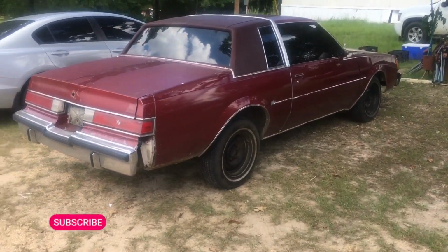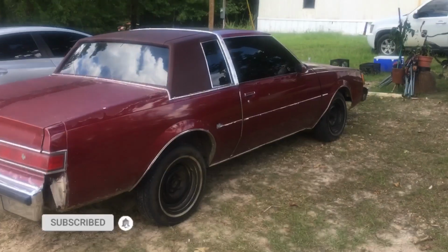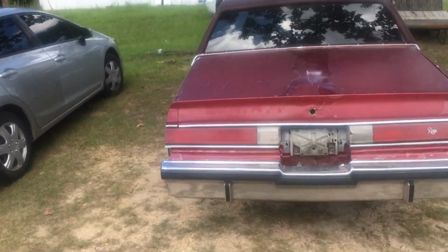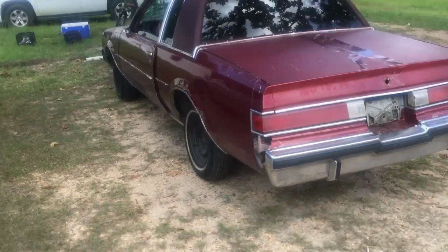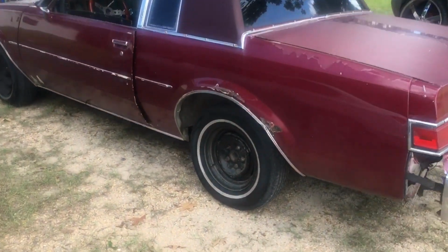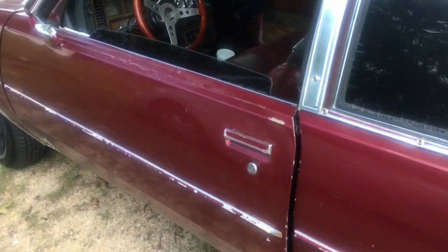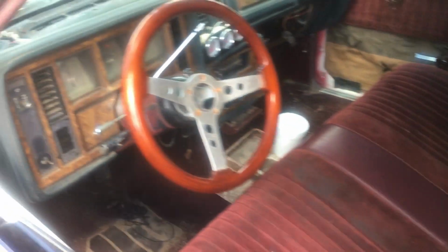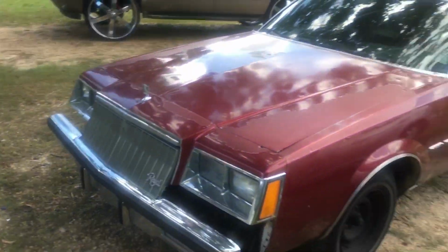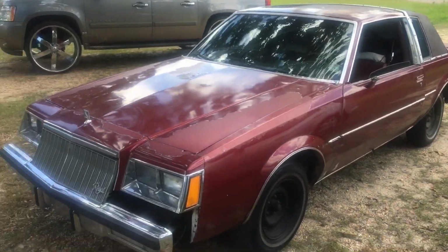Yeah, 81, me and my brother high right now, man. Had to come out here, check out that thing. So, 81 Buick Regal. Little here and there, he gotta do to it. Little here and there, man, I ain't gonna do too much. Y'all just stay tuned. She got a 5.3 in it.